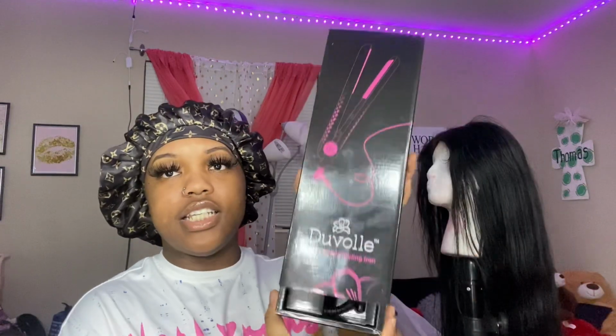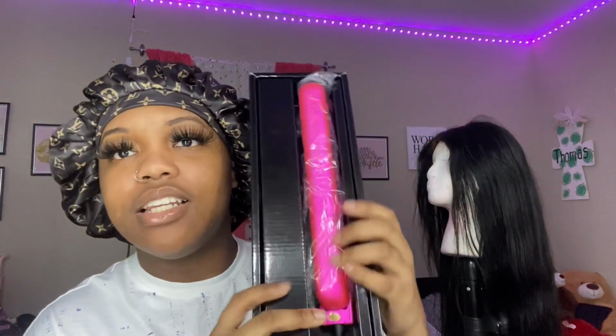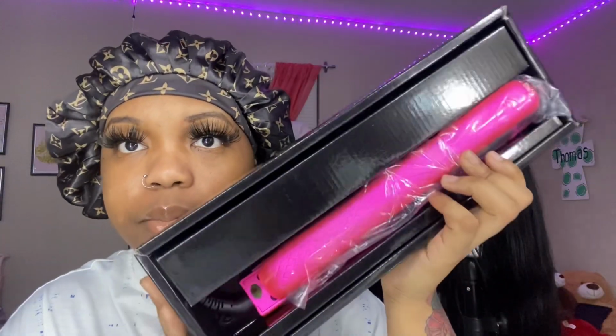So, it just slides open like this. Y'all, wait a minute now. Hold on. Yo, these flat irons are pink. Oh my God, they're so cute. Let me just take one of them. But this is what they look like in the box. Yo, look how pretty these are. I ain't never had no pink flat irons before. But yeah, ain't nothing else up in the box.